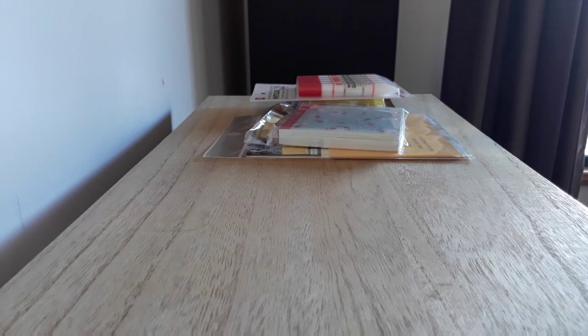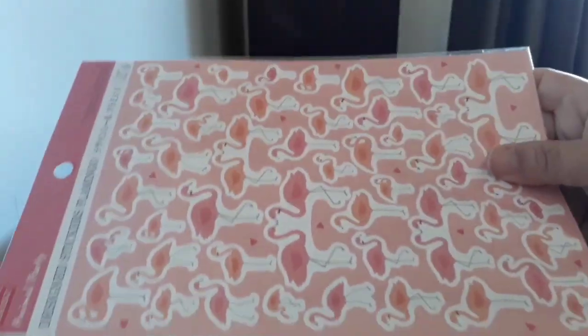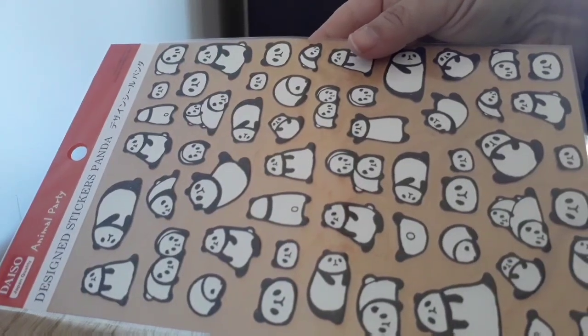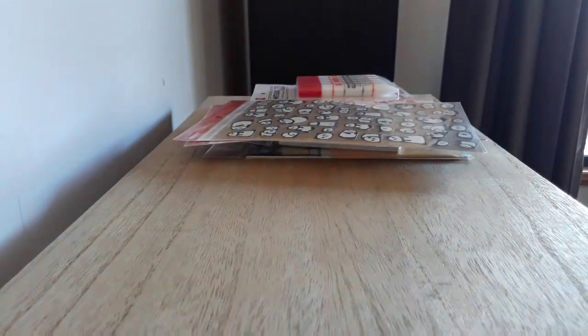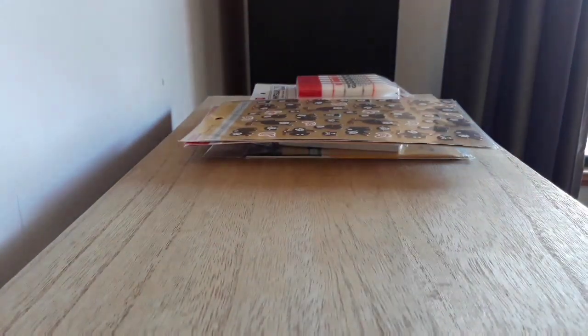What else do we have? Oh yes, we have some stickers, of course. This is from the Animal Party range. I got the flamingo ones, the cute panda bear ones, and then some monkey ones, just for something a bit different, monkeys.